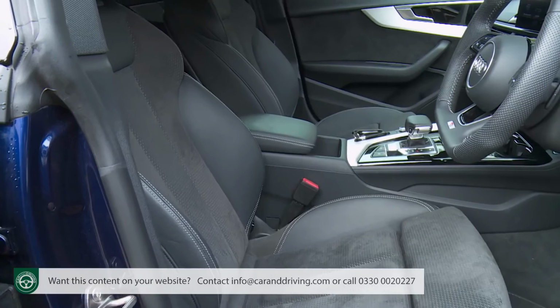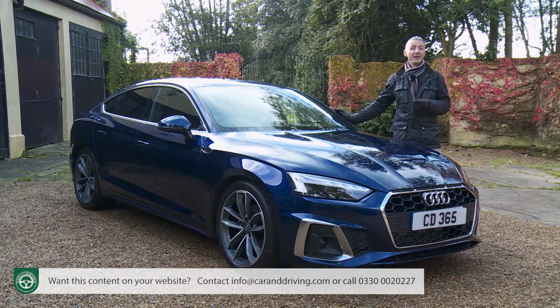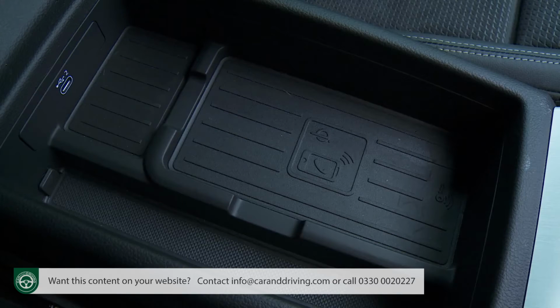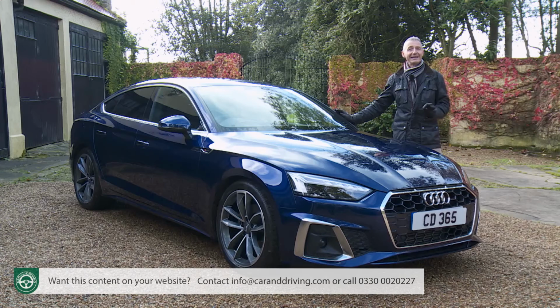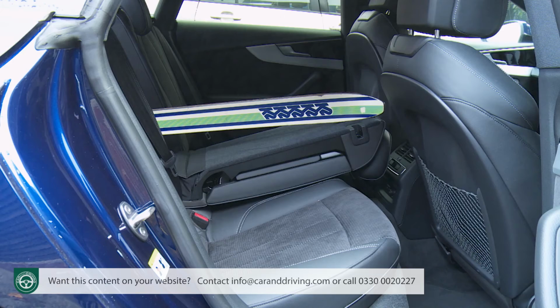Inside, Sportback gives you front sport seats, twin leather upholstery, aluminium ellipse, silver trim inlays, the Audi phone box wireless charging mat and an LED interior lighting pack. There is also the Audi Drive Select driving mode system and a 40-20-40 split rear bench.